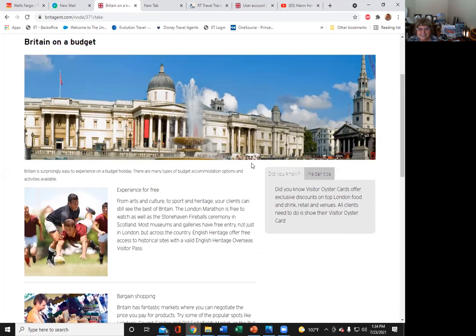Did you know Visitor Oyster cards offer exclusive discounts on top London food and drink, retail, and venues? All clients need to do is show their Visitor Oyster card. So you have insider tips here. Britain is surprisingly easy to experience on a budget holiday. As you know, on the European side, they call vacations holidays, if you didn't know that. There are many types of budget accommodation options and activities available.